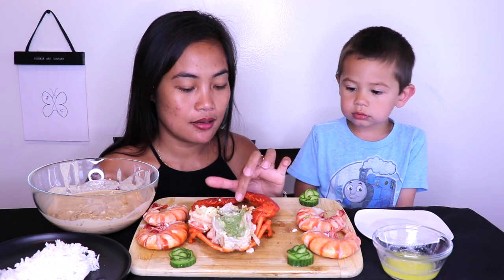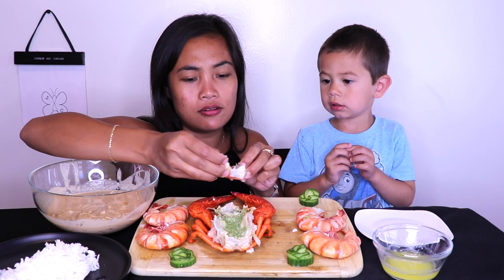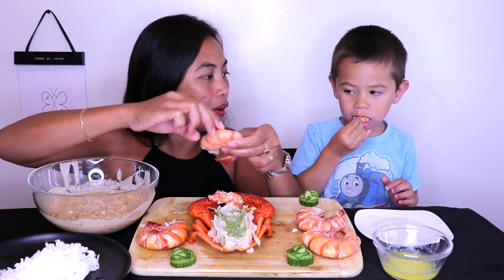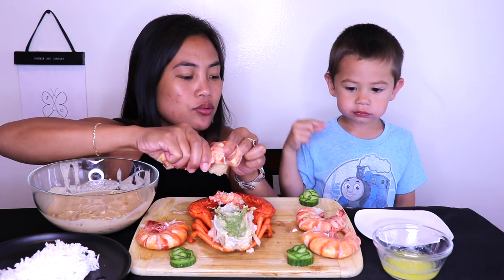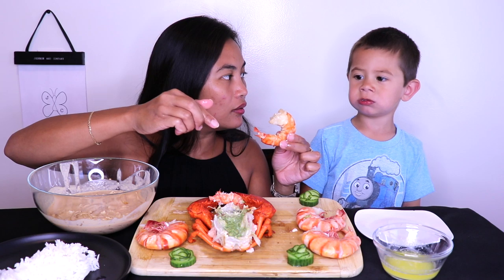So what are you going to eat? Lobster or shrimp? Do you want to eat the tail? Okay, there you go, baby boy. Are you hungry? Poor baby. You want some shrimp too? Do you like shrimp? Tell them how much you like shrimp. By the way, he's 2.5. Do you think you can bite this? The shrimp? That's a big, big one. His sauce is butter.